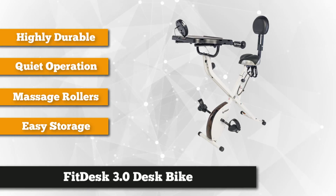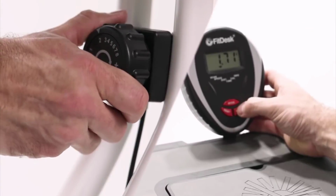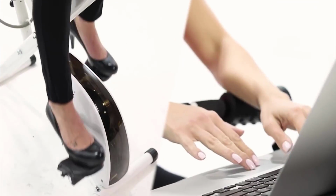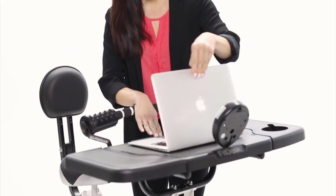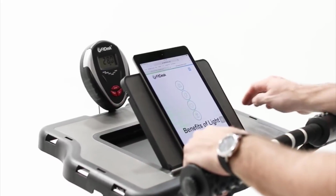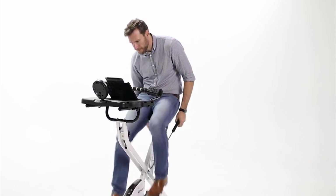When you look at the workstation, you will see that it's very similar to previous models because it is 16 inches deep and 19 inches across and has a non-slip surface that you can work on with your laptop without it moving around. Plus, if you would prefer to use tablet devices, it now includes a built-in tablet holder, which is a very cool feature. In addition, it also has an easy access storage tray, as well as forearm massage rollers that will prevent any discomfort while you're working on your computer for long periods.